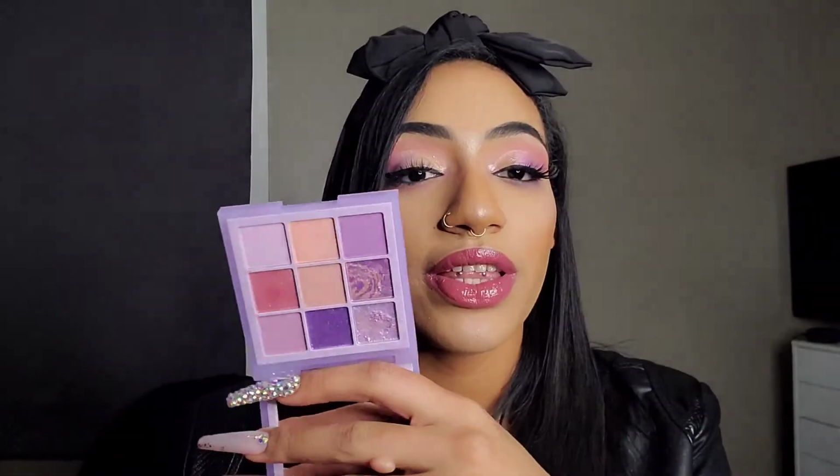So first of all, this freaking eyeshadow palette is super freaking cute. I love the color story, how purpley pastel-y it is and so like flirty and girly. Don't mind the lipstick on my teeth because I suck. But the packaging is super cute and I'm super happy to have this in my collection now, and then I kind of want to go and purchase more Huda Beauty little palettes like this.